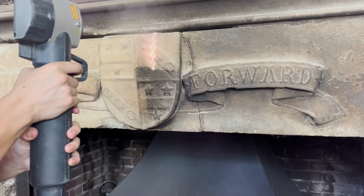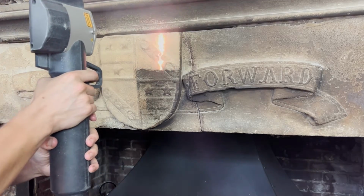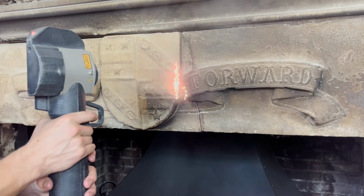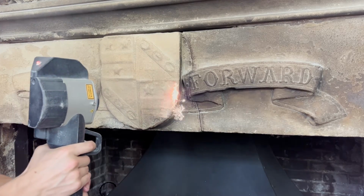But why lasers, you might wonder? Well, other methods are often abrasive and could harm the surface. Scrubbing could scratch the stone and further embed the soot, while chemicals might leave unwanted traces and cause corrosion.